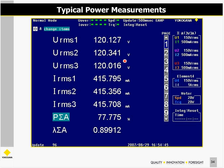We can look at all 3 voltages, look at all 3 currents. So I had 120 volts on each line to line. This was a small load, 415 milliamps on each phase. You can see they're pretty well balanced. Total power, in this example, was a little over 77 watts, and then my power factor was running at 0.89912. So on our units, you set up your display to see what you want, in any type of format.